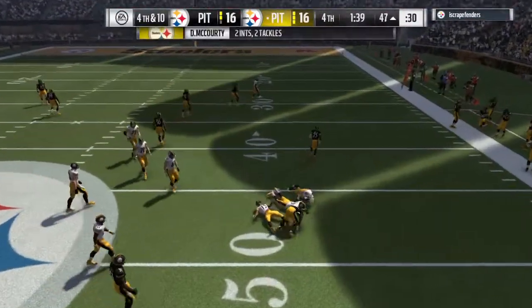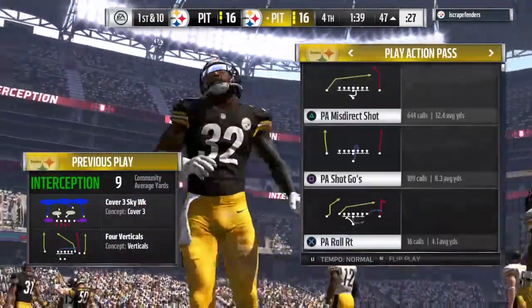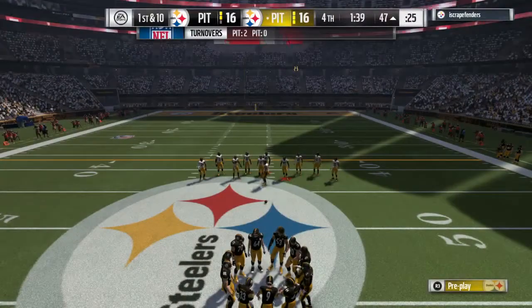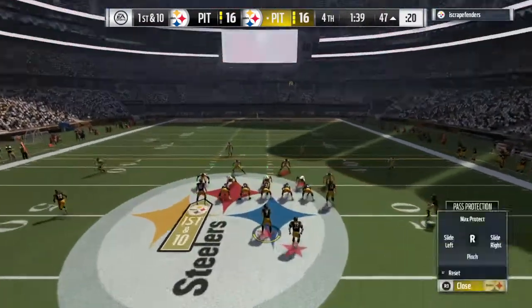It's the former Patriot Devin McCourty. And he'll return this ball across midfield to the 47-yard line. And Pittsburgh getting set to take the field. And last time they got 3 points, but it was a chip shot field goal.